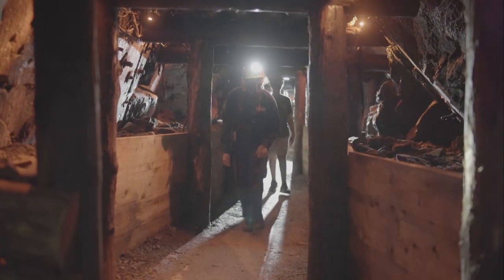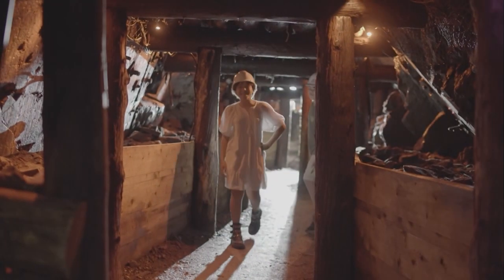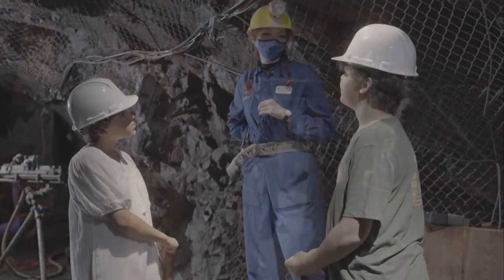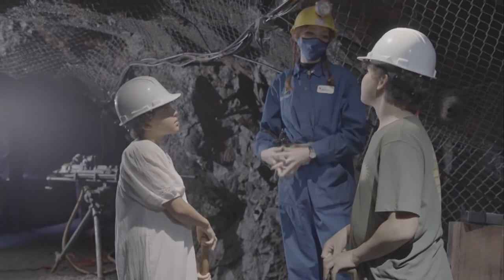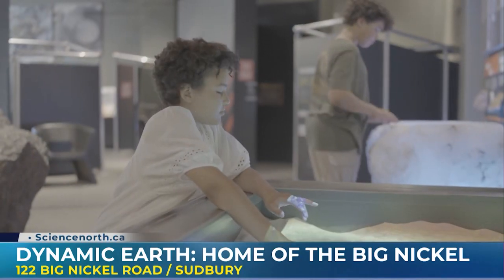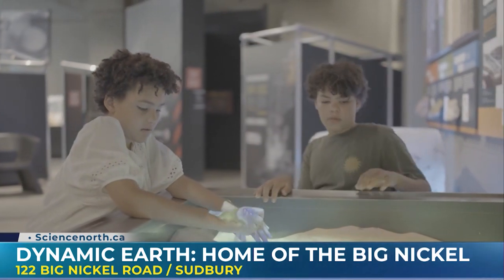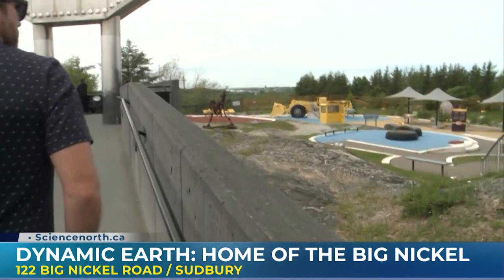Well, even the evolution of mining has probably changed and modernized, and they're not doing it the same way that they did in the 1800s. No, they are not, and Dynamic Earth will tell you all about it as they are transitioning into the modernization of mining. Okay, what about for kids? There is lots of interactive stuff to do in there. Oh, and then you can come outside to the science park. Oh, okay, and is this fairly new for you guys? Yep. It's about 3 years old.